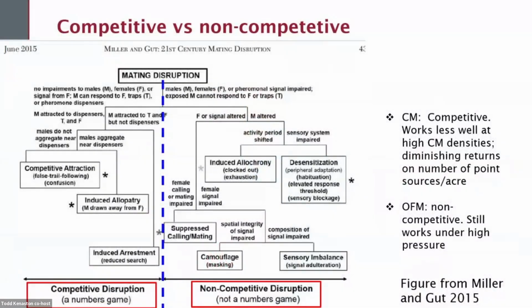So on the left, we have competitive mating disruption. And this is, as they pointed out, a numbers game. It depends on the number of dispensers, but even more, it depends on the numbers of codling moth in your orchard. And the bad news is, as the numbers go up, mating disruption is going to work less and less well. It will be less effective. It's most effective when your densities are low. And that's why we like to beat them down at the very beginning of the season so that mating disruption can do its job even better. The other thing is that that's how codling moth mating disruption works, and that's unfortunate.